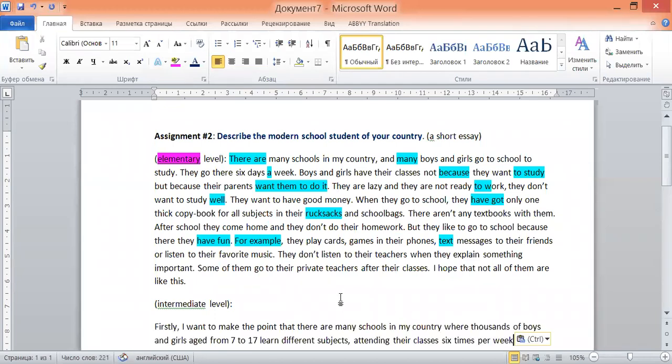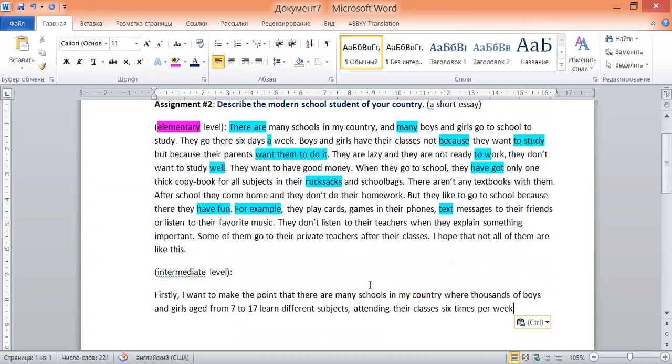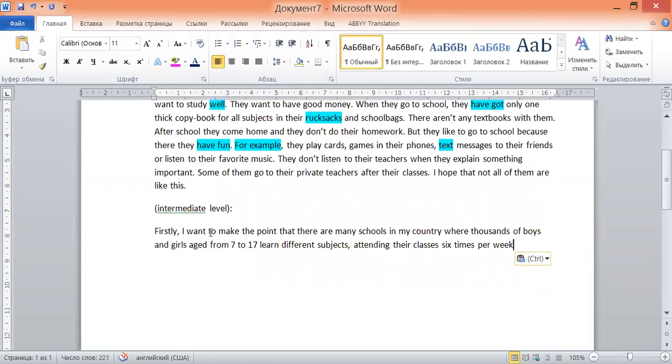First, I want to make the point that there are many schools in my country where thousands of boys and girls, aged from 7 to 17, learn different subjects, attending their classes 6 times per week. As you see, in terms of sentence structure, this sentence is much more complicated than any other included into the first elementary level writing. So let's see which elements it consists of. I want to make the point that it is a leading phrase.